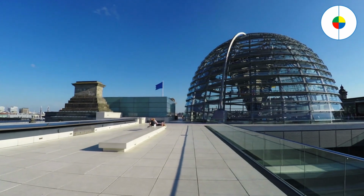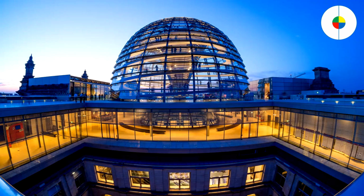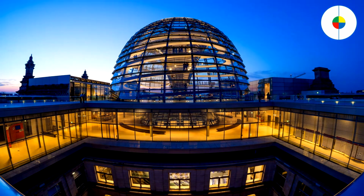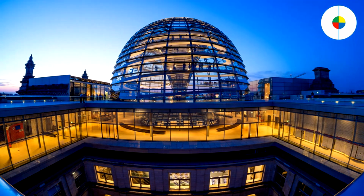On top of the building is a modern glass dome that has a 360-degree view of Berlin. From 8 a.m. to midnight, you can visit the dome, look out over Berlin, and listen to the informative audio guide. Twilight is the best time to be here, to watch the sunset over the city and see the dome illuminated.